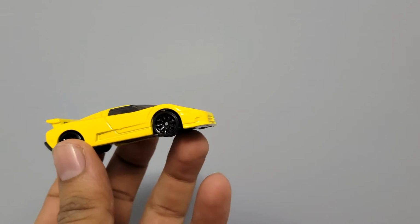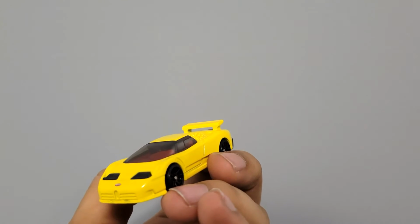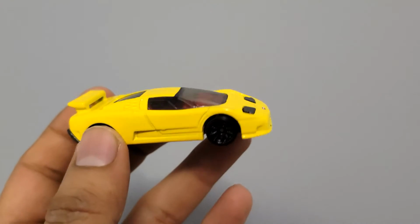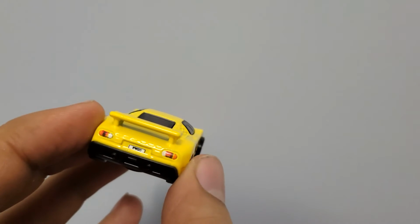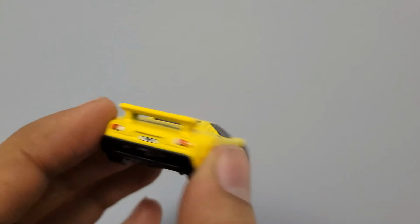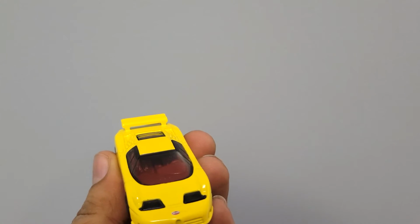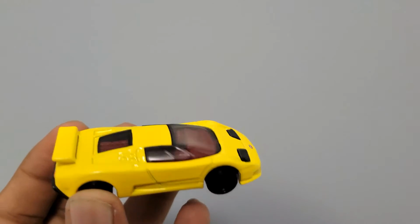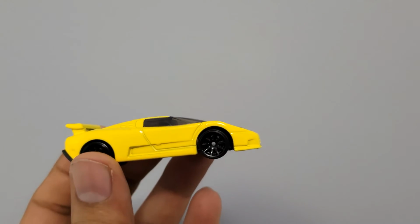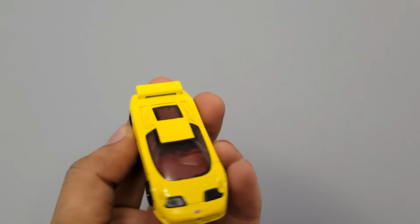So the Bugatti EB110 was one of the fastest cars when it was launched way back in 1991. This particular casting is for the EB110SS, which could do 100 kilometers per hour in 3.46 seconds, and the power was around 600 bhp. The top speed for this one was around 340 kilometers per hour. As per the casting, it looks really nice.